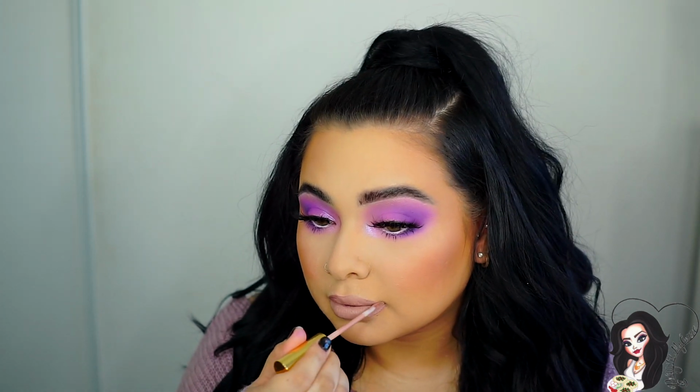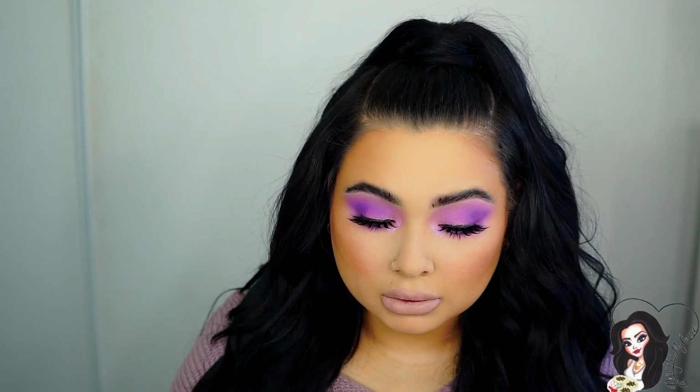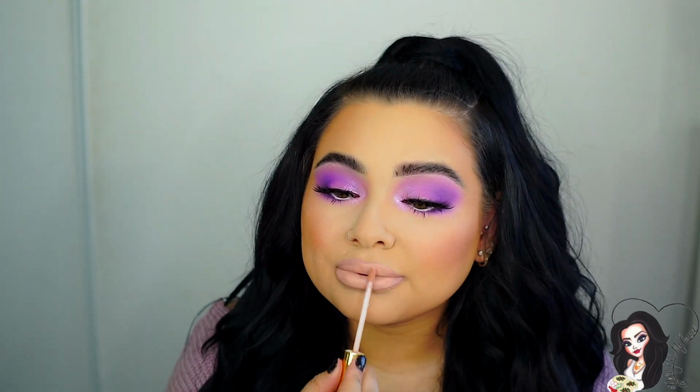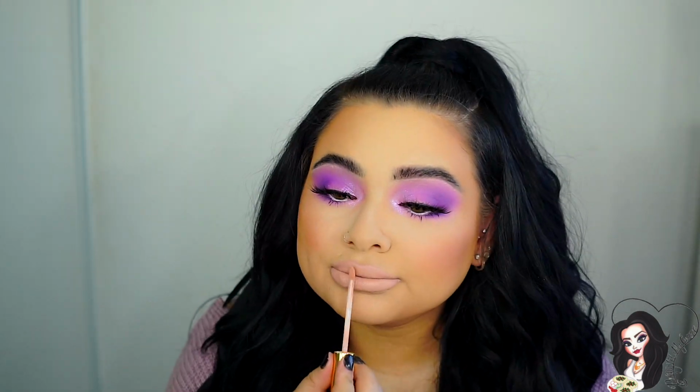Alright, so for lips, I didn't really know what I wanted to do. So I went between two and I applied the first color and then I was like, I don't know how I feel about this. So then I applied a second color on top of that. These are Time Los Angeles liquid lipsticks. And then I decided to apply this nudie color on top. And I kind of like this one better, but I wanted to apply a little bit of gloss. So that's what I went ahead and did.